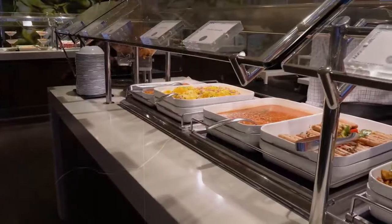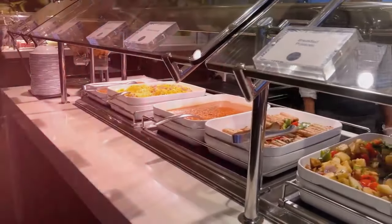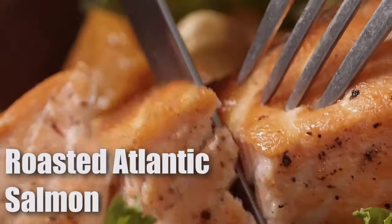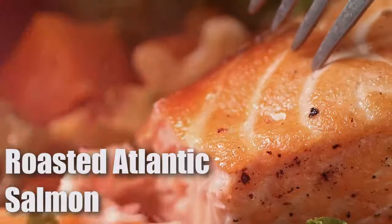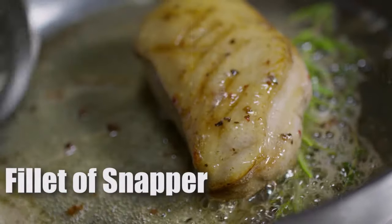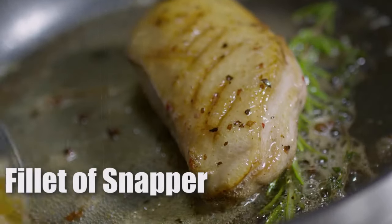For the main course, guests can choose from a selection of fish, chicken, and lamb dishes that are cooked to perfection. The roasted Atlantic salmon is a standout, with a crispy skin and tender, flaky flesh that is perfectly seasoned. The fillet of snapper is another excellent choice, with a delicate flavor and a melt-in-your-mouth texture.